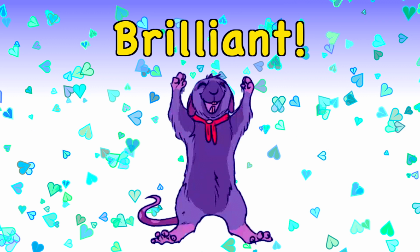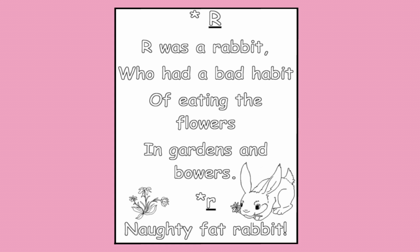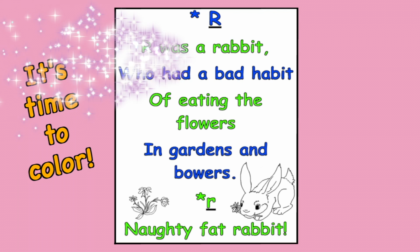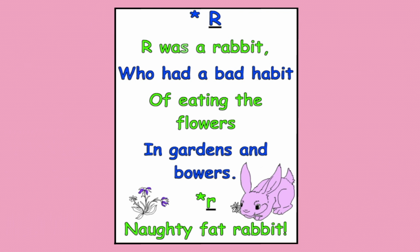Brilliant! Now let's move on to the next nonsense alphabet. R. R was a rabbit who had a bad habit of eating the flowers in gardens and bowers. R. Naughty fat rabbit. It's time to color. Chant the letter sound. R.